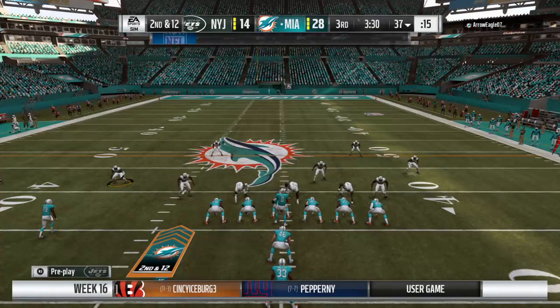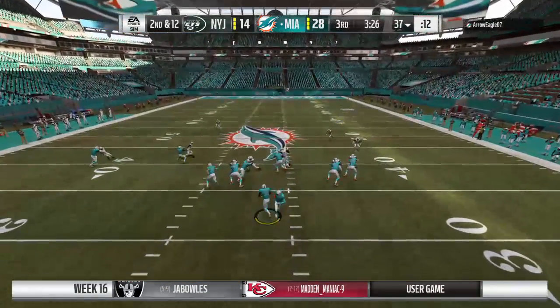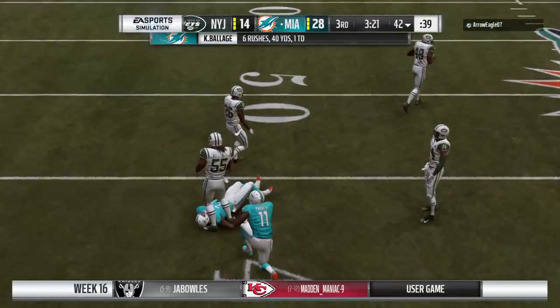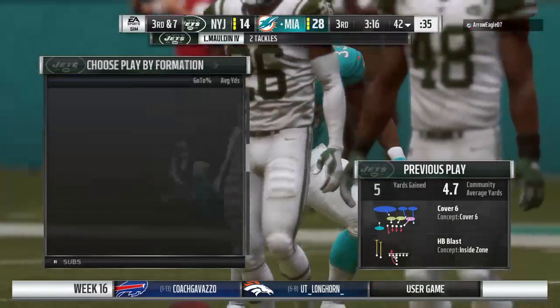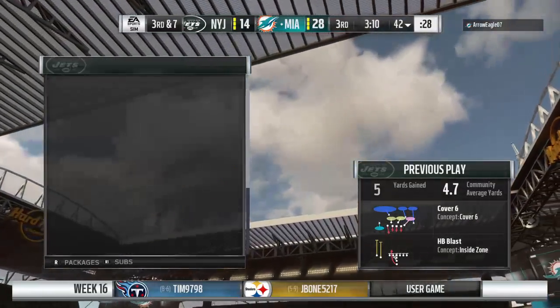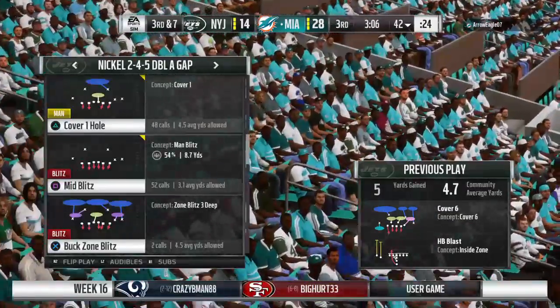We got 3, fellas, we got 3. 40 to the 42. It'll be a gain of 5, and it's going to bring up a third and about 7 left. But you've got to give kudos to your offensive line and the guy carrying the ball because they were in a second and long situation. It seemed pretty dire, but they brought it back to third and manageable with that run.